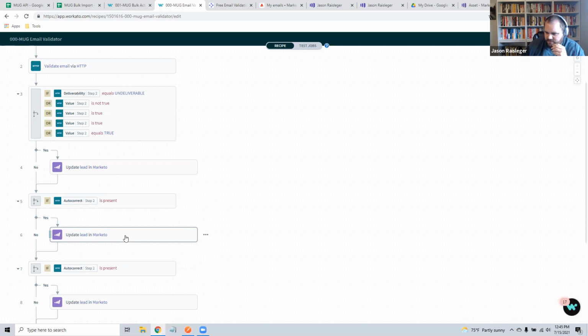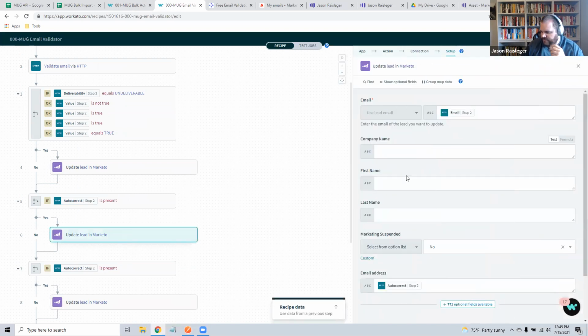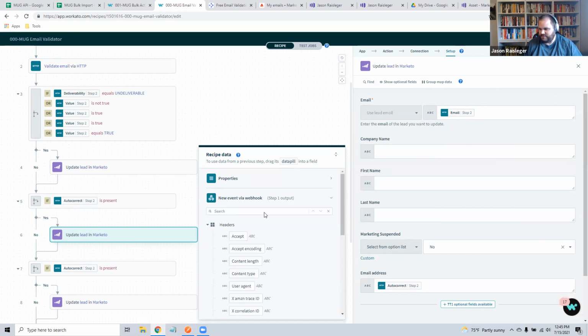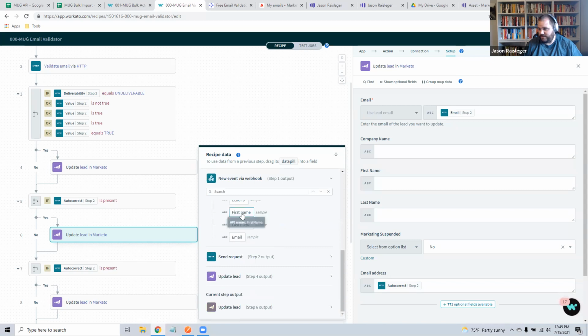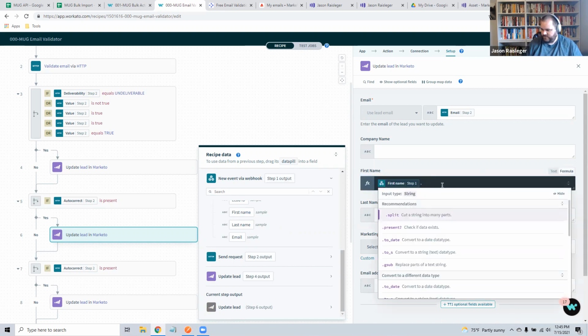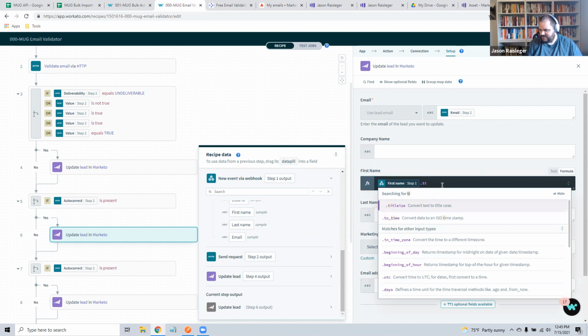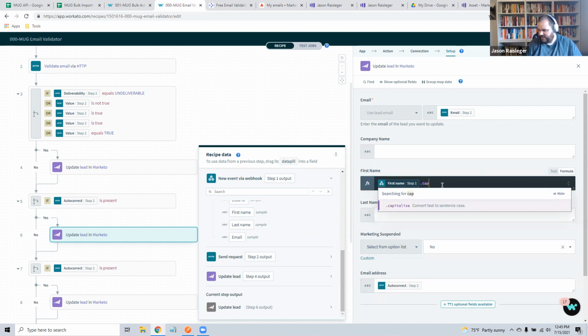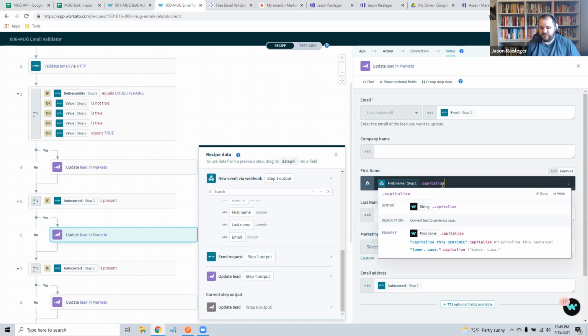And now let's say that we want to update this lead in Marketo. And again, let's say that a tool like this you grab from the previous steps. So let's say on this webhook, I wanted to grab a first name, which I could do. I can also then add a formula to this, where then I can do, I forget exactly what it is, title case, or if you wanted to capitalize, you can do that. And that's going to do that in that flow.